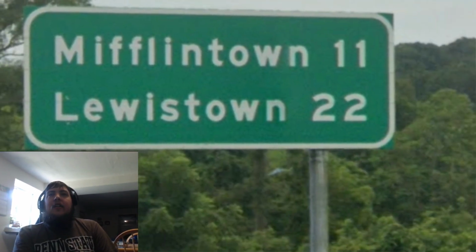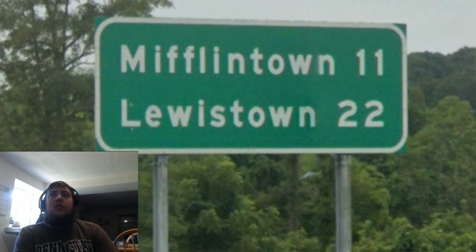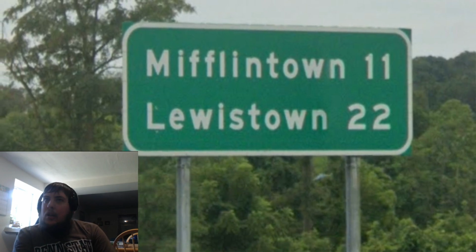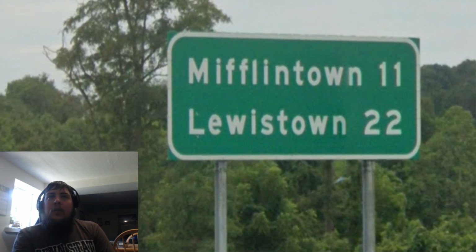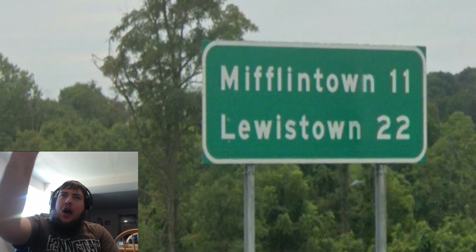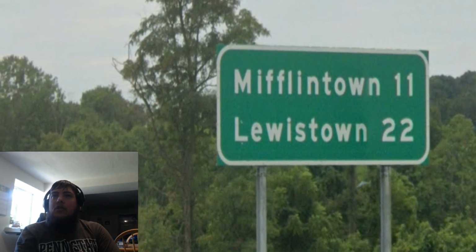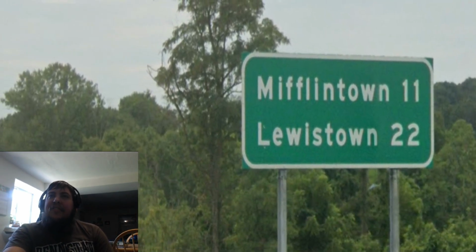And then here we got another mileage sign. Mifflintown 11, Lewistown 22. Ugh. Terrible. Absolutely terrible. No. Lewistown, State College. That's how it should be. Ugh. Pathetic.